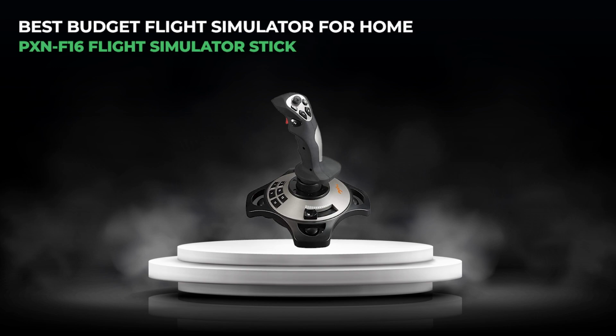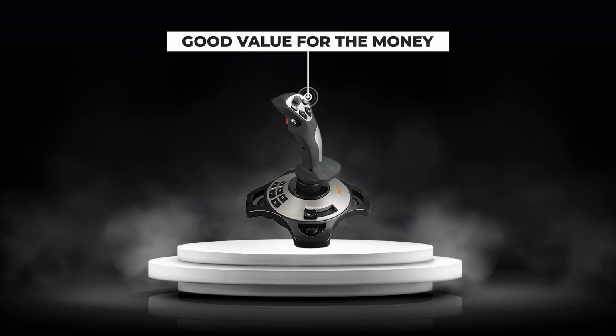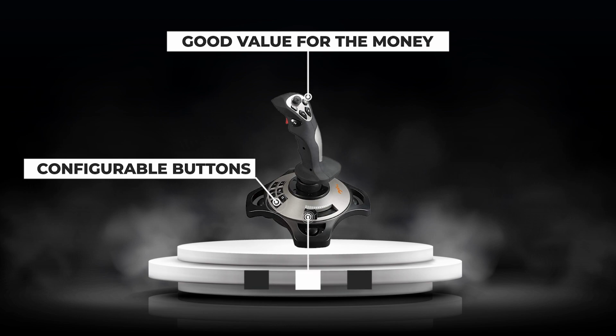5. The best budget flight simulator for your home. The PXN F16 Flight Simulator Stick. The PXN F16 is a good value for the money. It is an excellent flight simulator, much more solid, and so you may use it entirely without the fear of it toppling over. It's even better since it comes with configurable buttons. There is a throttle control in the rear of the vehicle. All the controls, including the joystick and throttle, are very responsive and easy to use.